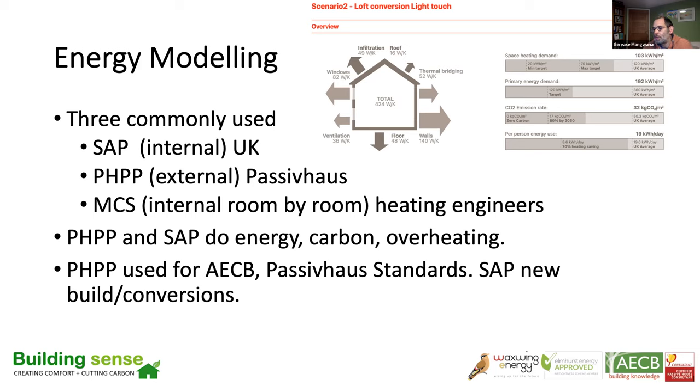But for heating energy use, use room by room calculations, and the MCS have their own calculations for heat pumps, which must be complied with for installers. And we're all having a little bit of a head tennis exercise, trying to get these three to match up with each other so that advice that is given from one place will end up with an MCS installer being able to size appropriately according to what we think.